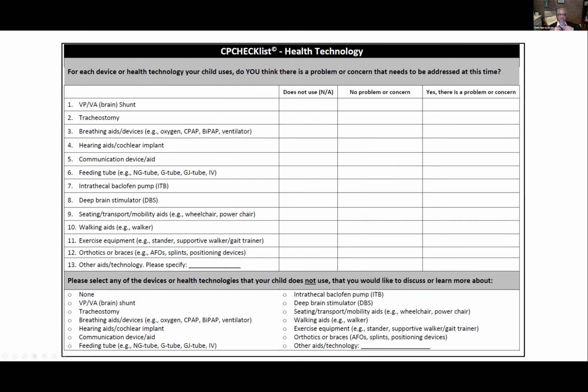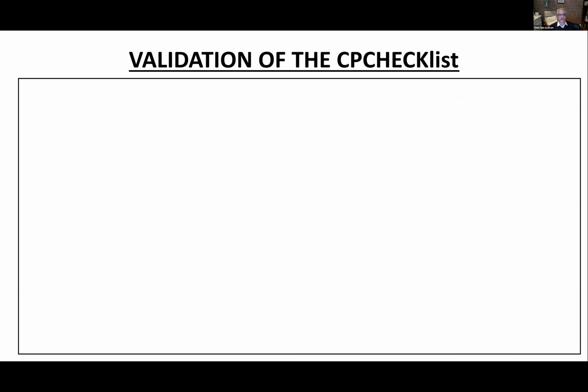And that then allows us in a very comprehensive way to make the appropriate referrals to address some of these technology concerns. And if they don't use this, it's an opportunity for them to be asked, would you like to discuss or learn more about some of these if they've never been discussed with you, to see if your child is a candidate for this?